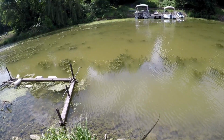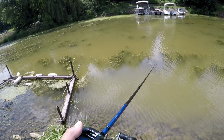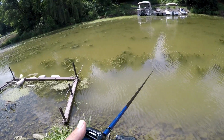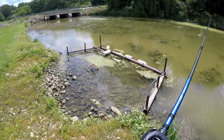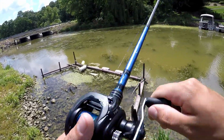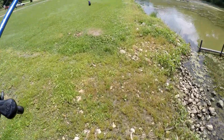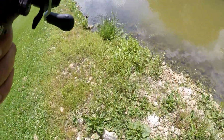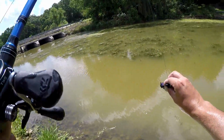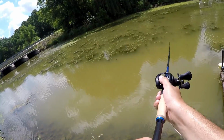So yeah, like I said, guys, right in the shade. Right here I'm in the middle of the sun, but just because I seen a fish grab a dragonfly, that's why I'm throwing. But I'm actually going to target this willow tree here. It has lots of shade underneath it. Get a better angle on it over here and see if the fish is hanging out underneath the willows.